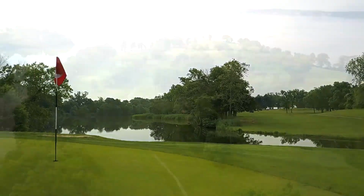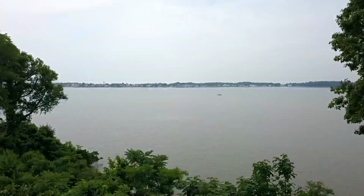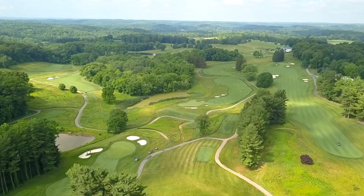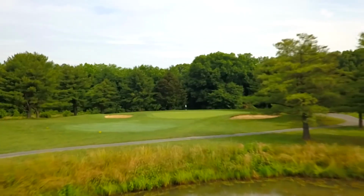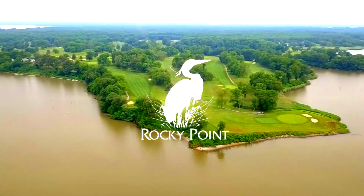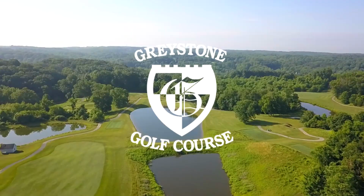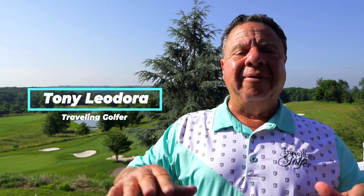Maryland golf is about as varied as you can get, from the Chesapeake Bay to the mountains of western Maryland. And Baltimore County golf follows a similar footprint. 5 courses, all part of the Baltimore County golf experience. Rocky Point on the Chesapeake Bay, Diamond Ridge, Woodlands, Fox Hollow, and here to Greystone, about 600 feet above sea level, all the elevation change you could possibly want on a golf course.